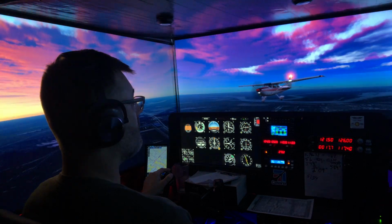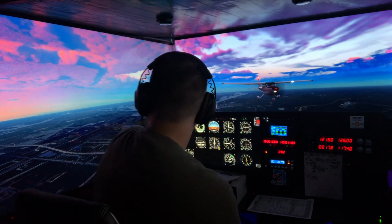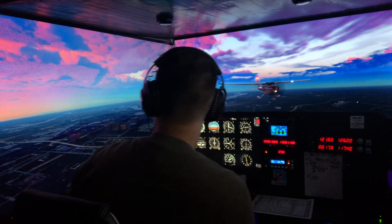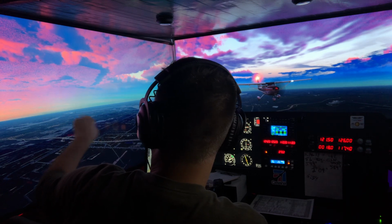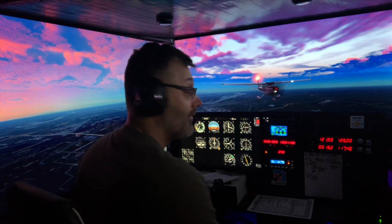View of St. Louis. St. Louis is all over here. Actually, over here. That's downtown. So right there's the arch. If you can see it. Your head's blocking it. But you're not going to see it on there.